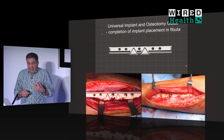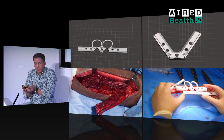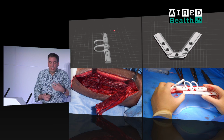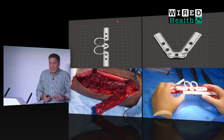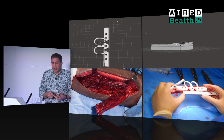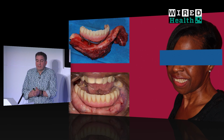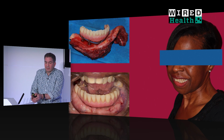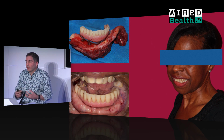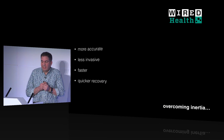And the next step then is to lift this bone along with the blood vessels that carry nutrients to it, and to adapt it using a 3D printed cutting guide and form it and shape it to a jaw shape so that we can plumb this into the vessels of the neck, connect it up, and actually go straight to function. So what does this mean?